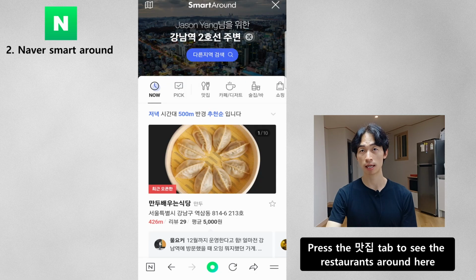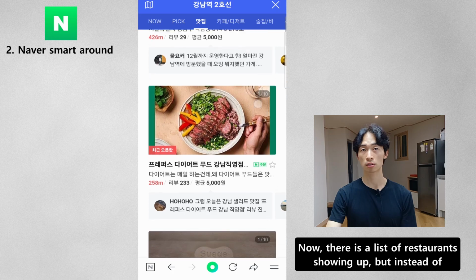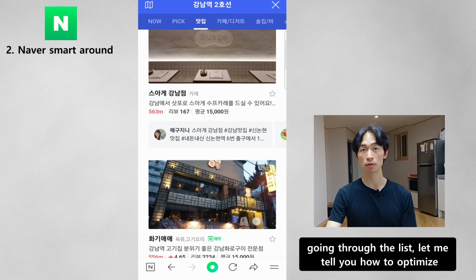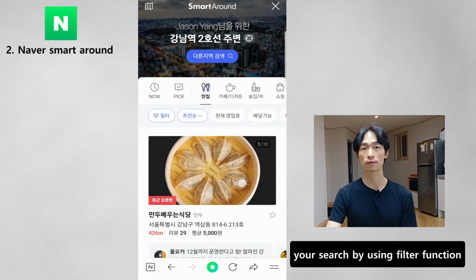Press the 맛집 tab to see the restaurants around here. Now there's a list of restaurants showing up. But instead of going through the list, let me tell you how to optimize your search by using filter function.